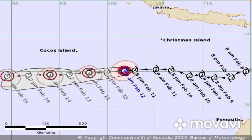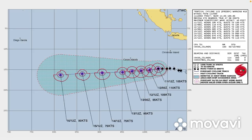That's probably the only thing that's giving it Category 4 status at this time. I think it's the eye wall. It's just really, really strong. And the eye temperature actually may be a bit warmer, because currently on Tropical Tidbits, that's the Himawari 9 satellite. But the Meteosat 9, I think, might show the eye temperature a bit more.